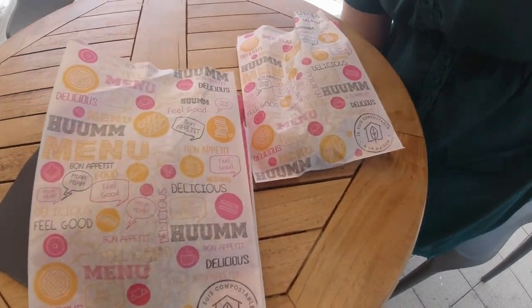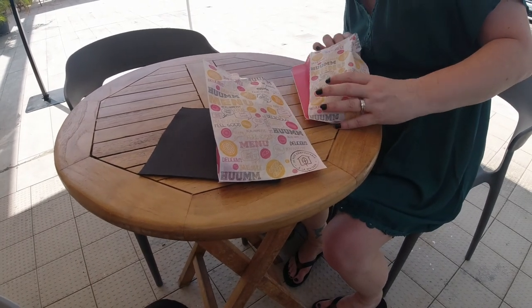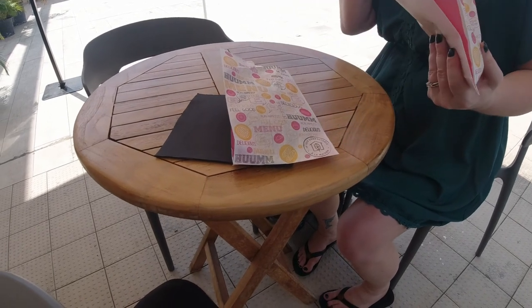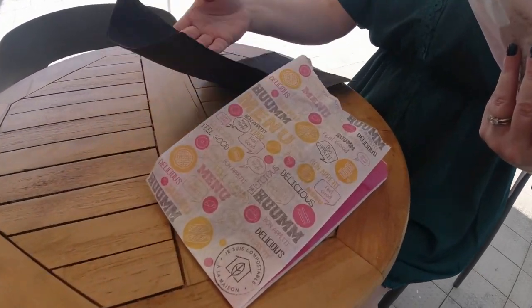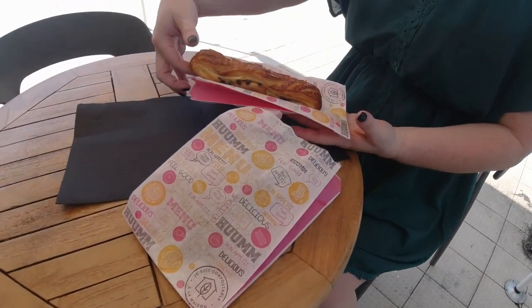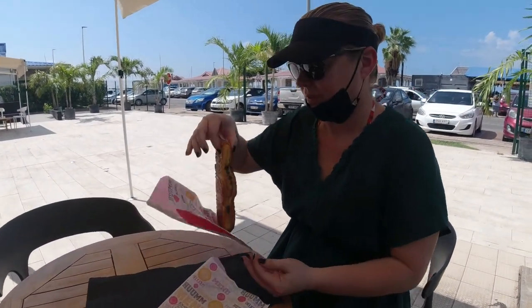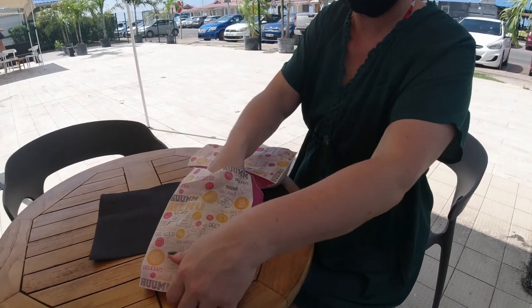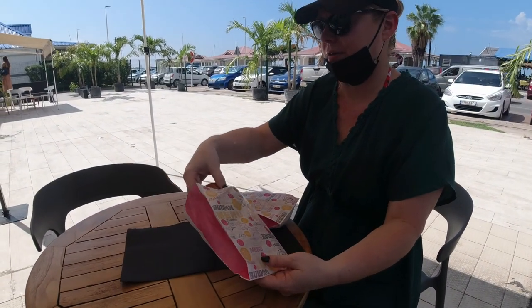Okay, so we got a couple of French pastries. We got a ham and chocolate and another chocolate one. Let's show a picture. We'll show a picture soon. Maybe you'll know what it is. That one was like crevette with chocolate. This one was the pain au chocolat. Yeah, it was au chocolat.